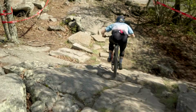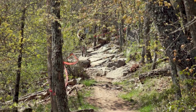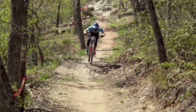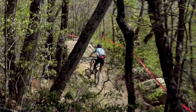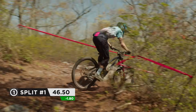Yep, nice start right out of the gate. Coming from Charlottesville, he's not super far away from this venue. I wonder if he's got some time out here. Yeah, one would think so. Oh, and he's really linking these rollers together, staying nice and low. Very efficient. Split number one. He's up by 1.8, yeah, and he's on that inside line.